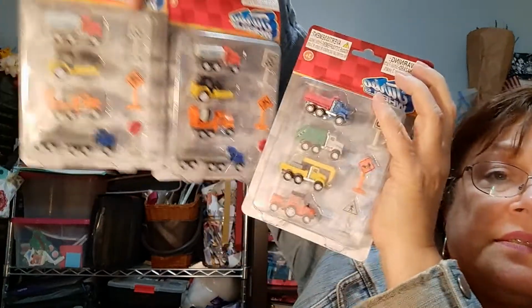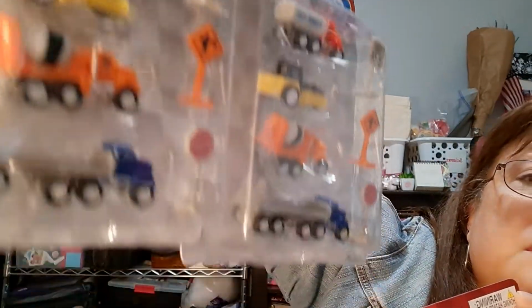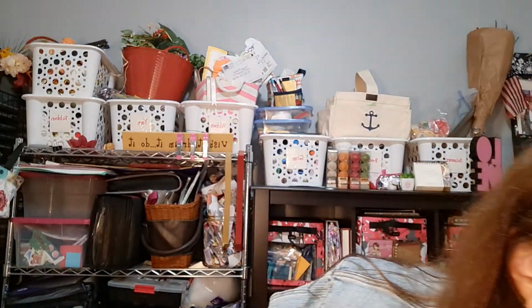I got these because little girls like cars too. These will be removed from the packaging. This may be one of the things that I put inside the drink bottle. They're tiny little cars that are just cute. And like I said, I know I bought a lot and I'm not sure all of it will fit, but I'm going to do my best.